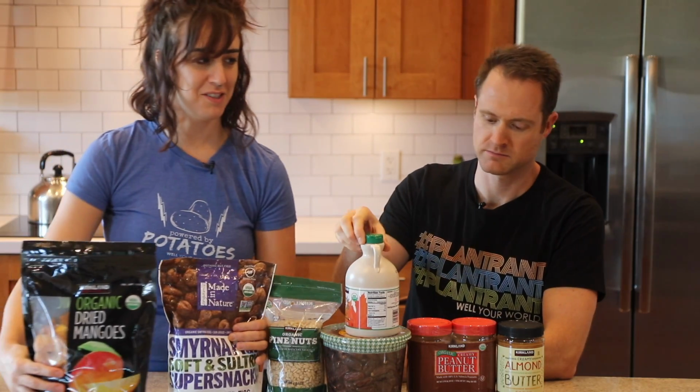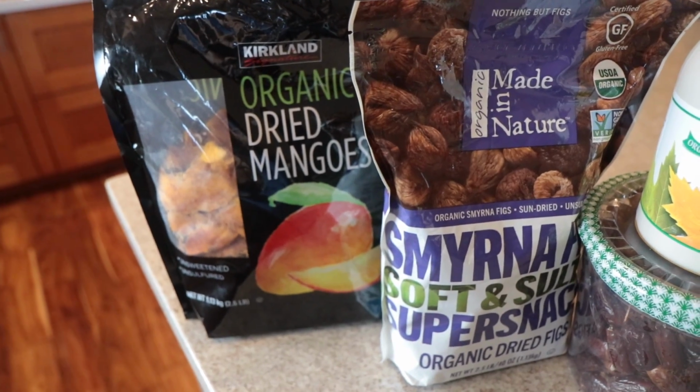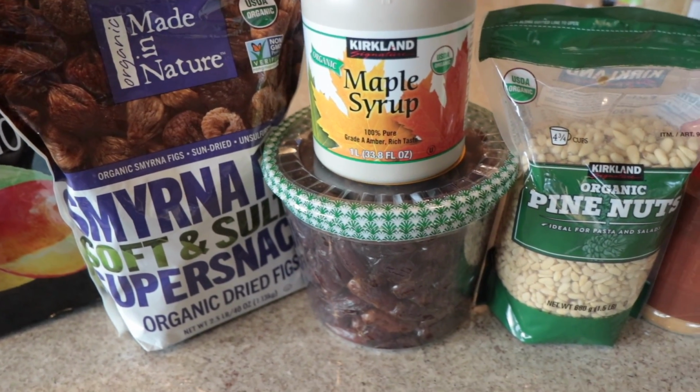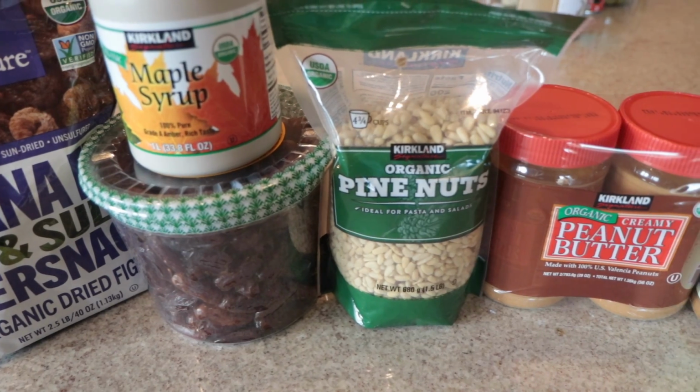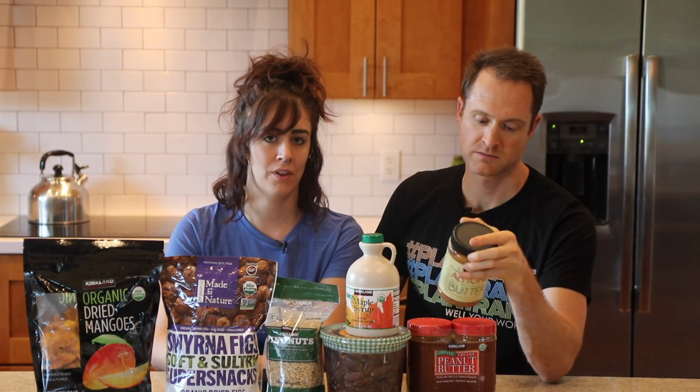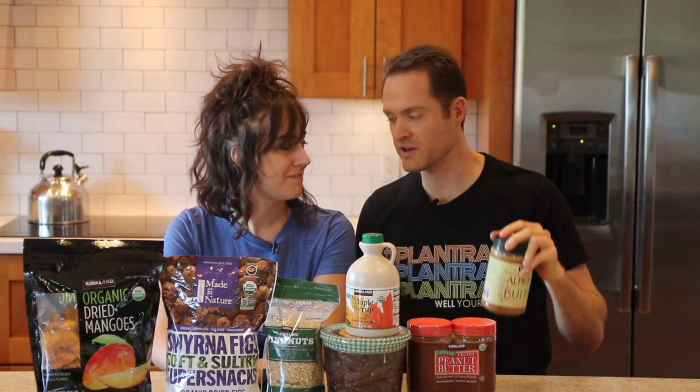I'll just put these mangoes far away from you. We're going right to the kryptonite section. This category is called dried fruit and nuts and nut butters and syrups. We showed you the Trader Joe's almond butter recently. Well, the Costco almond butter is also a single ingredient, almonds only almond butter. The only thing about Trader Joe's is it's raw and this is dry roasted, so think what you will about that one. We should do a flavor comparison sometime. We could do it right now.